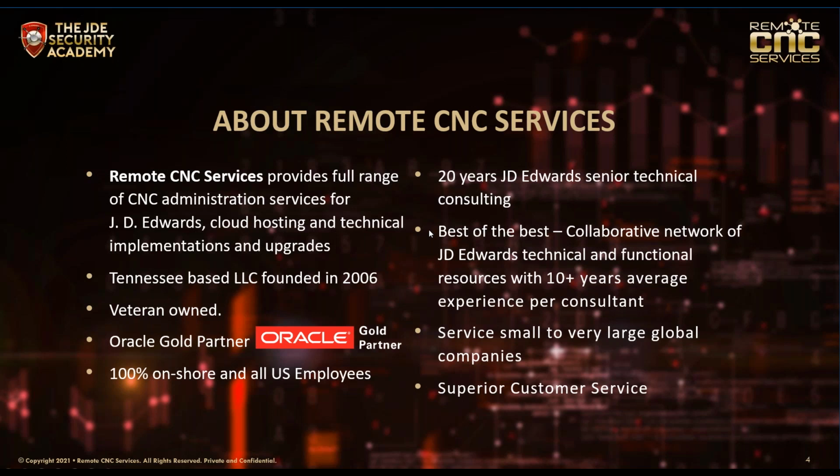Remote CNC Services is a full range CNC administration services provider. We do obviously JD Edwards, we do cloud hosting, technical implementations and upgrades. We are a Tennessee-based company founded in 2006. We are an Oracle Gold partner. We are an all-out security gold partner, veteran owned, 20 plus years of JDE senior technical consulting experience. Customer service is one of our pillars. I know everybody likes to say that, but we focus very, very heavily on customer service, and we are very proud of the fact that we have not lost a single managed services customer to a competitor in the entire time we've been in business.